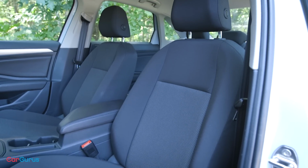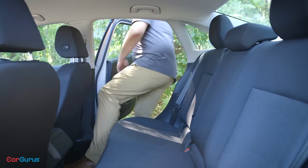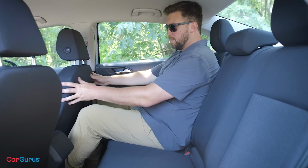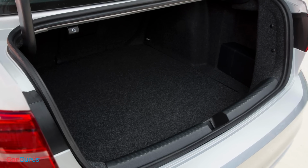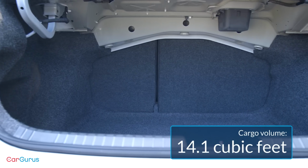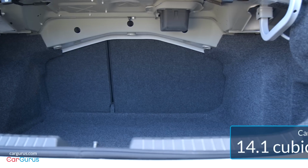The front seats are comfortable even on long trips. Both front and rear seat legroom is down a fraction of an inch for 2019, but you won't notice it, and rear seat space is adequate. The previous generation Jetta offered 15.7 cubic feet of trunk space, but that shrinks this year to 14.1 cubic feet, which is average for this kind of car.